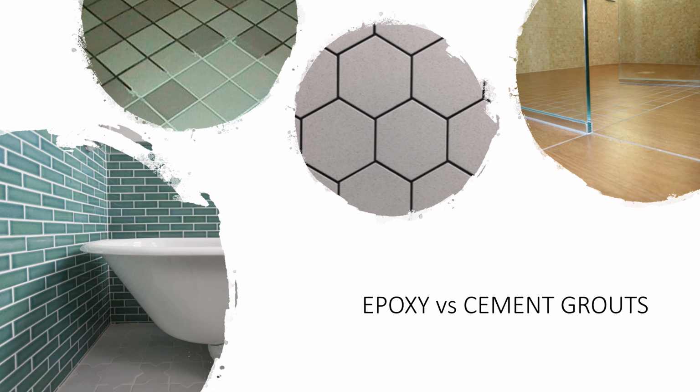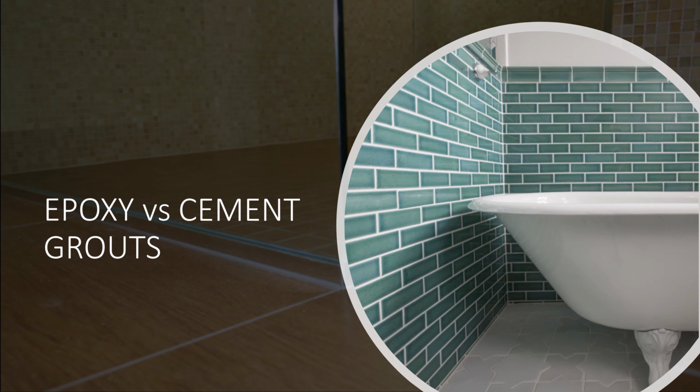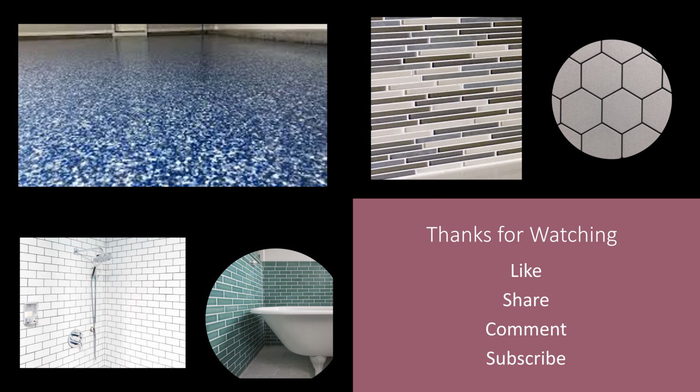From the mixing to application to cleaning, epoxy grouting has its own set of rules. Hence make sure the work with epoxy is done by a professional, who has experience with the product and its applications. Be aware the cost difference between using epoxy grout and cement grout will be significant, but its waterproofing, staining and durability advantages are also significant.